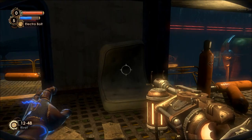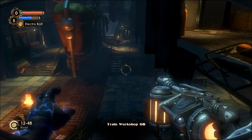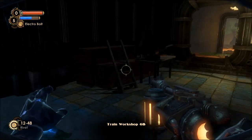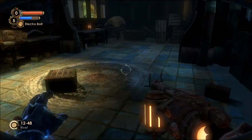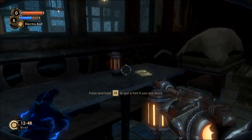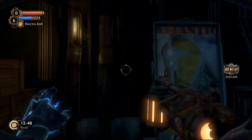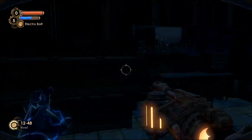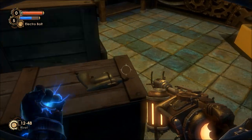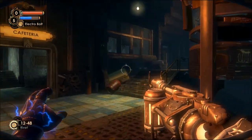All right, let's head down into the lower area. Search this part of it. Part heading back to the drafting area. Not seeing anything here except a little money and some rivets. Here in the back area, it's basically the same story. Not finding anything useful. There's the door into the cafeteria.